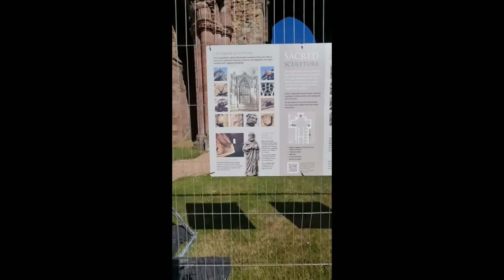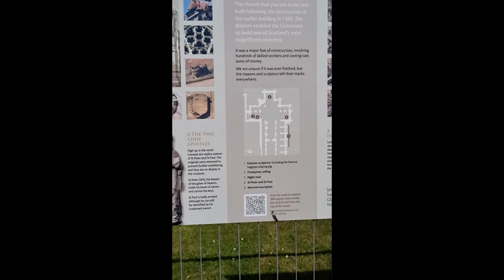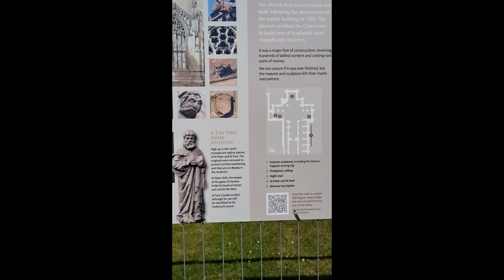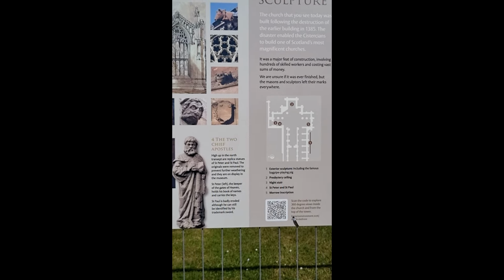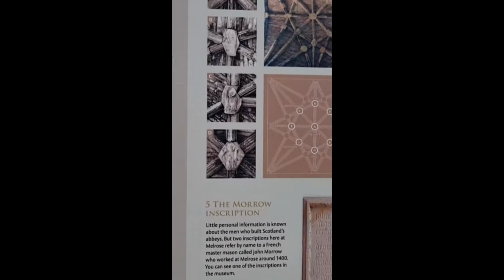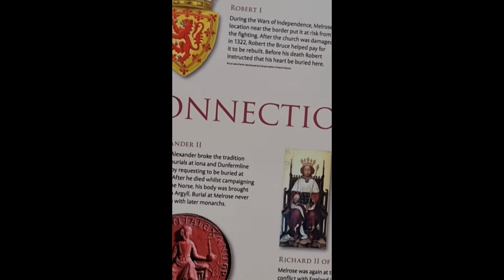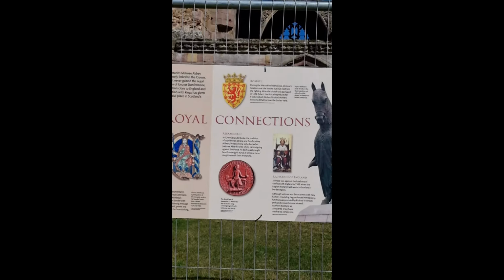Okay. So this is telling you all about St. Peter. Replica statues of St. Peter and St. Paul. Keeper of the gates of heaven was St. Peter. And St. Paul, of course, was the great evangelist. Oh, that's me. I didn't press that. And this one is telling us all about the royal connections to the abbey.